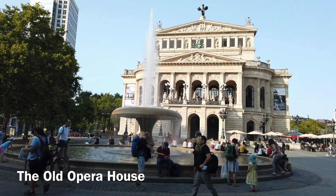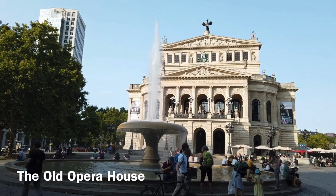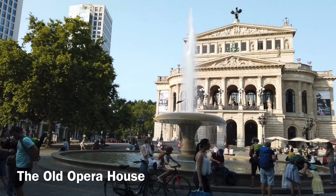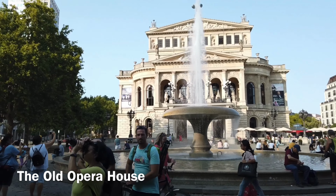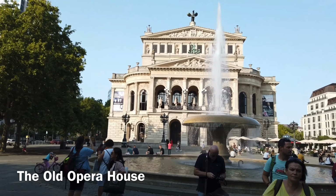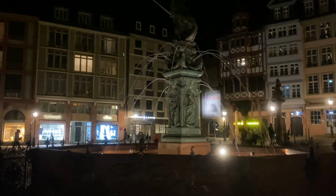And we took more time to explore the city. We came back where we first started our tour so that I can show you Frankfurt by night.